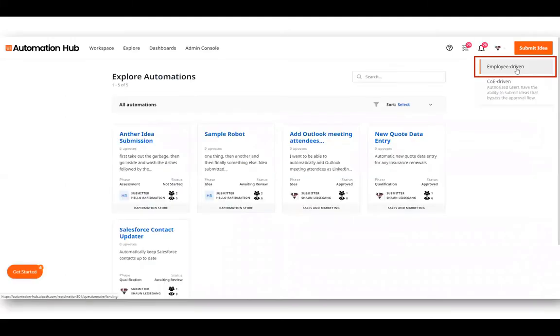So enough talking about it, let's go look and see what actually happens and what the user experience looks like. The first thing that happens is an employee will come in and log into this web-based dashboard. So it's all in the cloud. And you'll see at the top right-hand side, they'll click on Submit Idea.